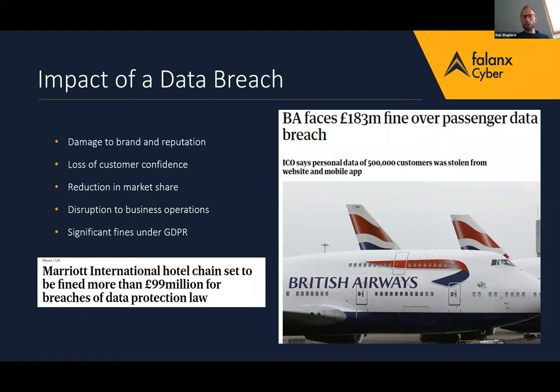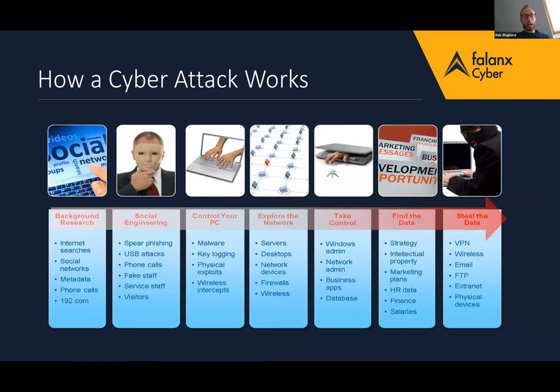This slide just sums up what I've talked about today. We start off as a criminal group with background research. We use social media mostly. We use that to construct a social engineering attack, whether it be phishing attacks, in person, or over the phone. We use that to take control of a computer on the network. We move around the network. This is where the technical stuff takes over that I don't get a chance to talk about in these sorts of sessions. We steal information.